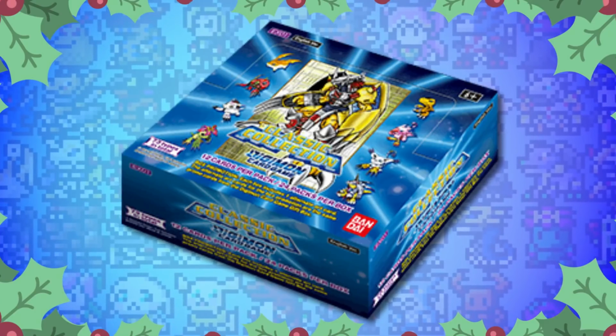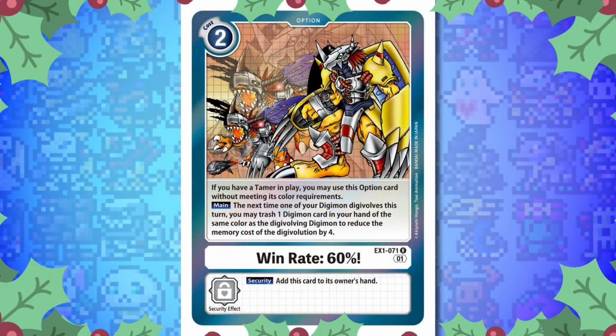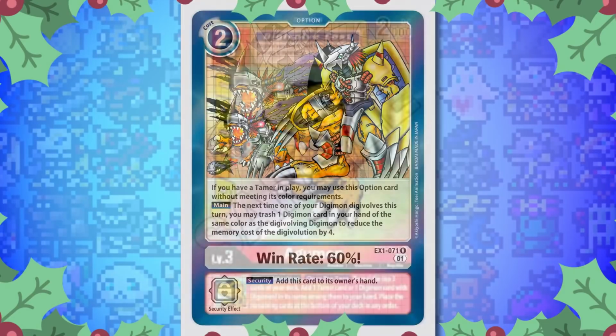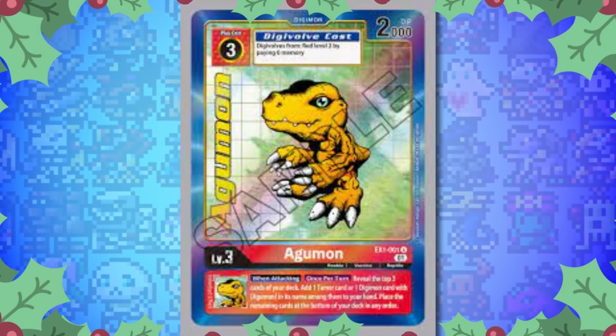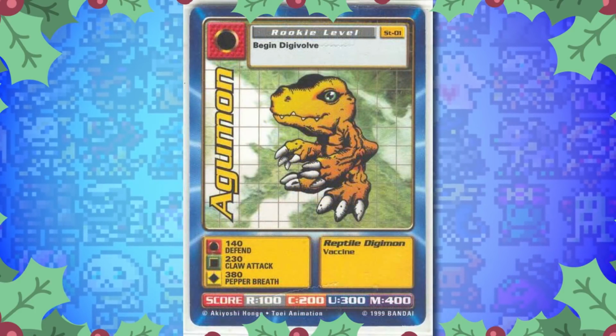It is a booster box filled with cards with art that both references and is directly taken from the original 90s card game. There's even alt arts which are based, if you get the global version, specifically on the global version of the card game. It's a really cute set.